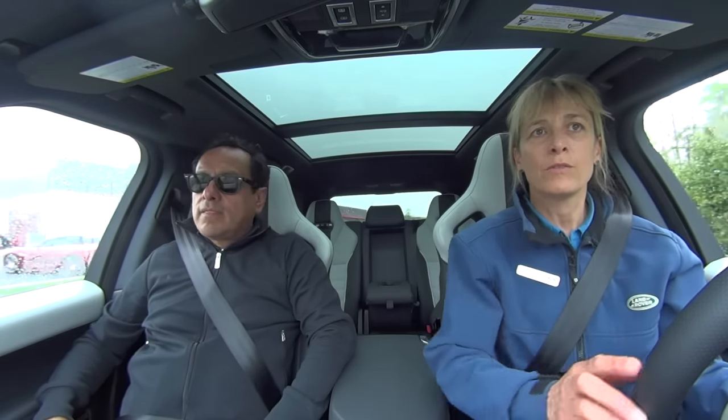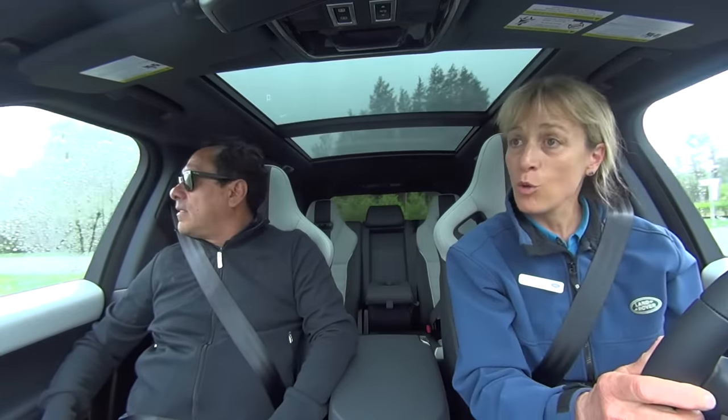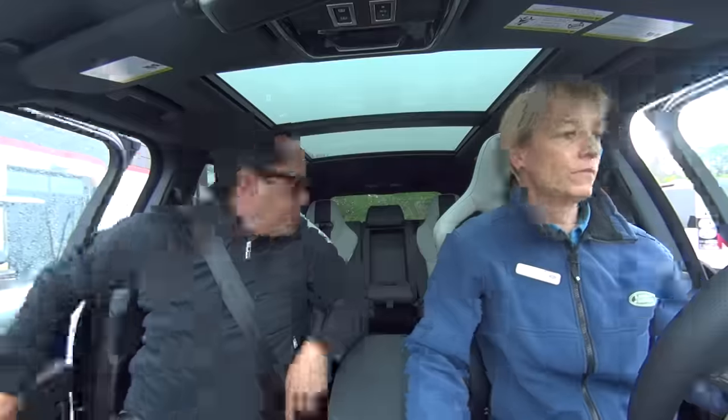And at a certain speed, the terrain response will start to lower down, the air suspension will lower down. But we're going to turn in here so that we can take our lap on the track. So I'll do one lap, show you the lines, and then you'll go ahead and do three laps.